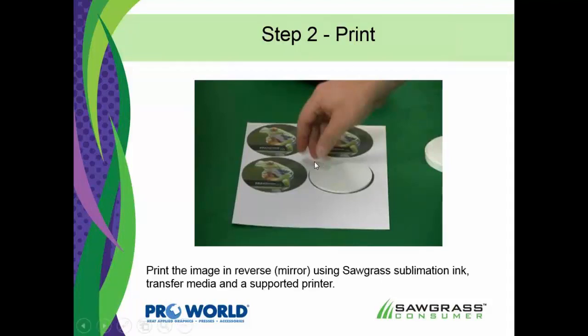You can see we're putting a little piece of tape. This is called heat tape. It looks like Scotch tape. Don't confuse the two, because this has to stand up to 400 degrees under the heat press. But this is going to hold the coaster in place with the artwork as we move it over to the heat press and put it into position. You can see here in the image the artwork certainly is slightly larger than the coaster. We did that on purpose.